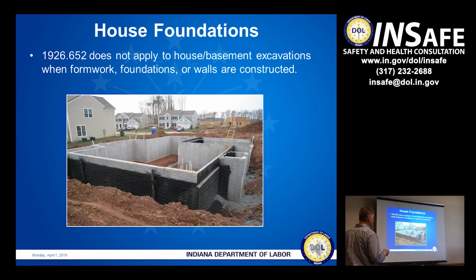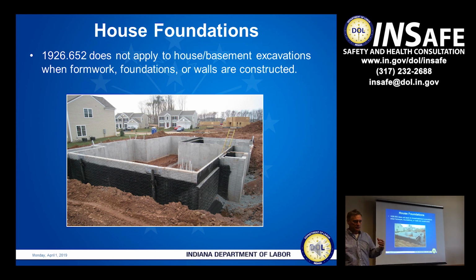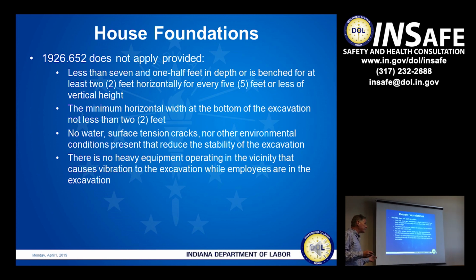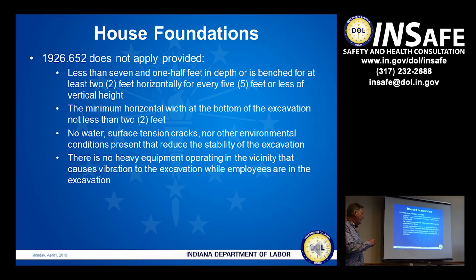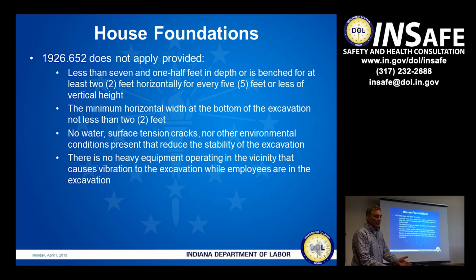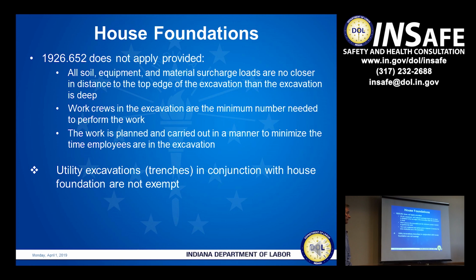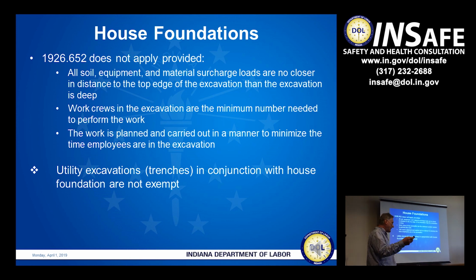Wanted to mention house foundations, because under 652, protective systems do not apply to house foundations under certain conditions. These are the conditions: that house foundation is less than 7.5 feet in depth, or there's a bench for at least 2 feet horizontally for every 5 feet or less of vertical height. And the minimum horizontal width at the bottom of the excavation is less than 2 feet. There's no tension cracks, no surface water coming in. There's no heavy equipment operating in the area. You have the minimum number of crew down in that excavation, and the work is planned out and carried out in a manner to minimize the time the employees are in the excavation. But that's only for house foundation.